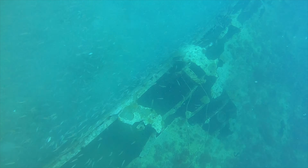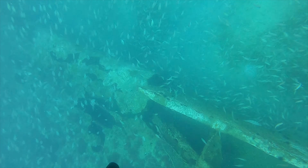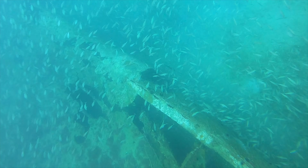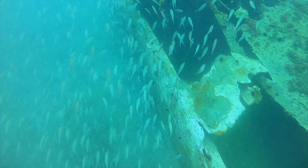But this wreck is very large, and most of the good fish are inside of it, which poses a challenge for me with my Polespear, obviously, because it's hard to get the whole thing inside the wreck.